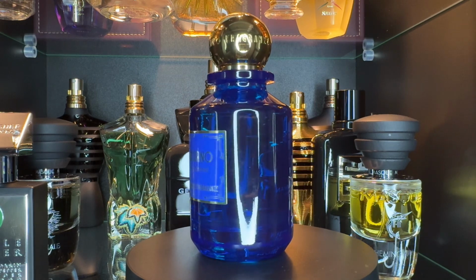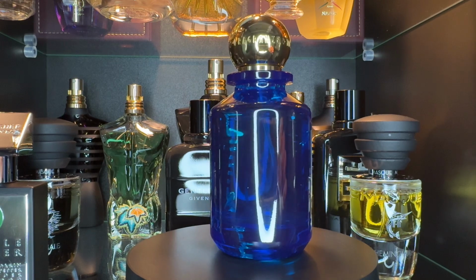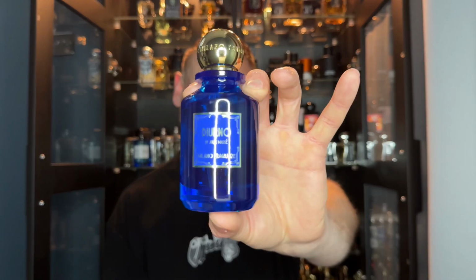I love this stuff. This is a gentlemanly fragrance. I think you could make this your signature fragrance, but it's also good enough to wear on a night out. It really is. I think it smells great. Longevity, 6 to 7 hours. £100 for 100ml. Just the look of the bottle alone, I'm sold. But the juice inside is fantastic. Great fragrance.